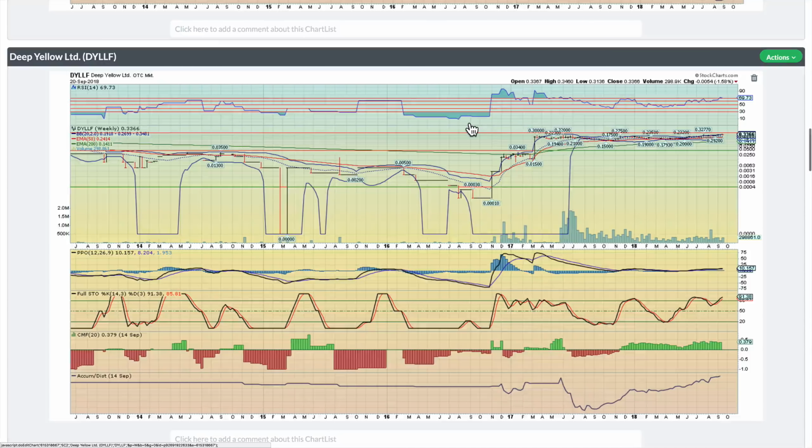DPLO, DYLLF, is another one that's making new highs with momentum. Very positive development. If it can break that 32 price point here, represented by that red line, 33, it can really pop considerably.